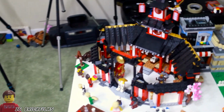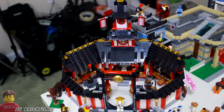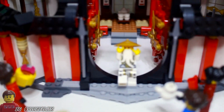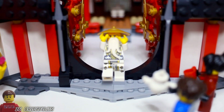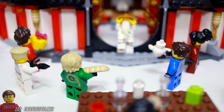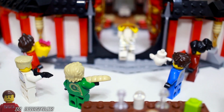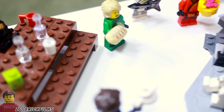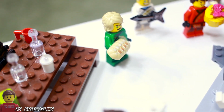I'm actually going to start over here at the Diagon Monastery, because I actually have a pretty cool setup going down here. See, I've got Sensei Wu, and he looks a little bit surprised, maybe a little frightened, and that's because the ninja have actually thrown a surprise party for him. So let's just take a closer look at this. I'm not really sure if there's any reason. I'm guessing it's because it's his birthday, but I really don't know.